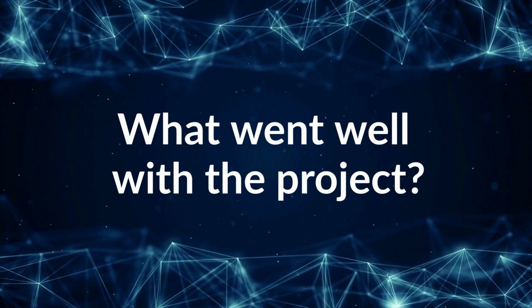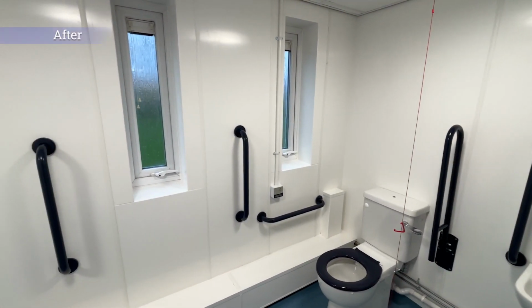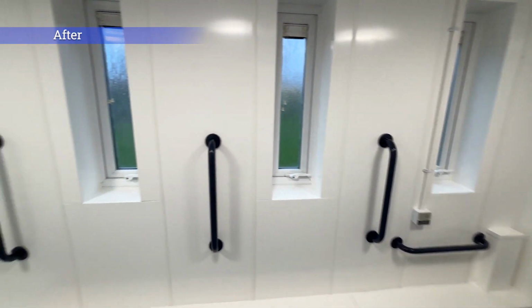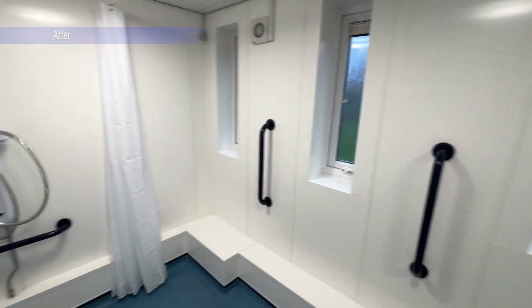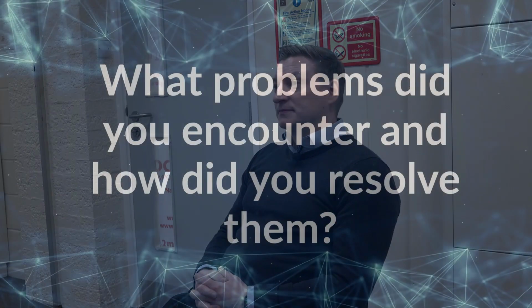What went well with the project? With knowledge gained from previous similar works, we managed to bring the project in on time and on budget and to the client's specification. So following on from a successful project over at Jubilee Court, we carried the same workforce over, which basically had the expertise in the works that we were carrying out. This meant that we could deliver the project to a really high standard.